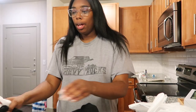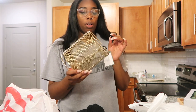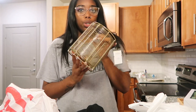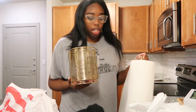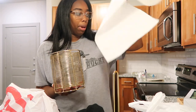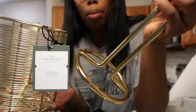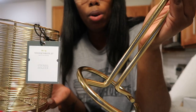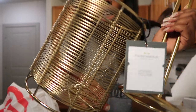Okay y'all, so I finally made it home. I wanted to show y'all what I picked up from Target. I don't remember if I mentioned this in the vlog the other day, I think I did though. This is the utensil holder that I wanted to get from Target because it matched the paper towel holder. I've had this paper towel holder for a while now, and they still have it at Target. It's literally sitting right next to this.